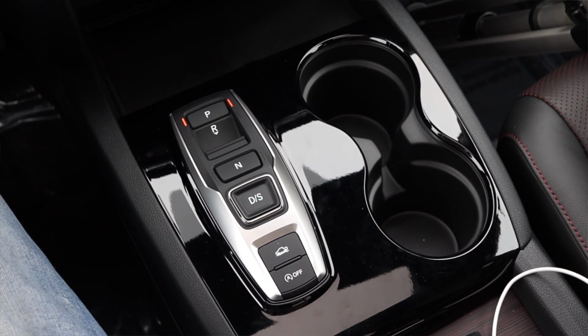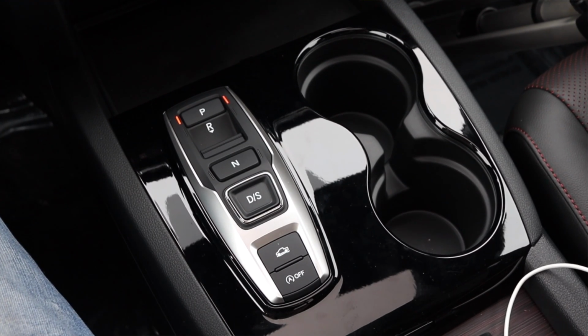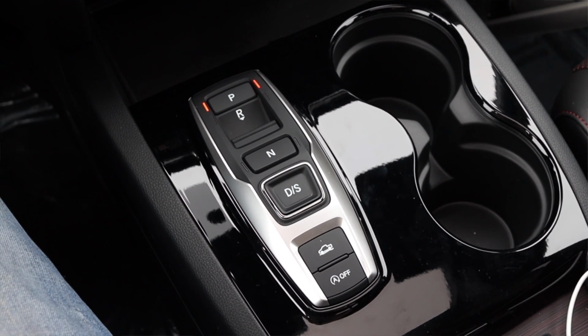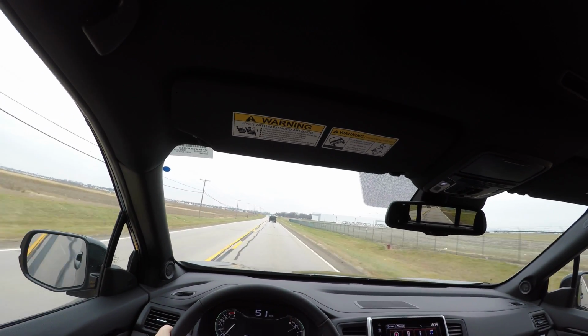Like I said, paired to it is an automatic transmission. It's shifting fine. I don't really notice it. It doesn't feel weird. It doesn't do any weird things, which I really, really like. And that's what I look for in an automatic transmission. I don't even notice it. And that's the best thing it can be.